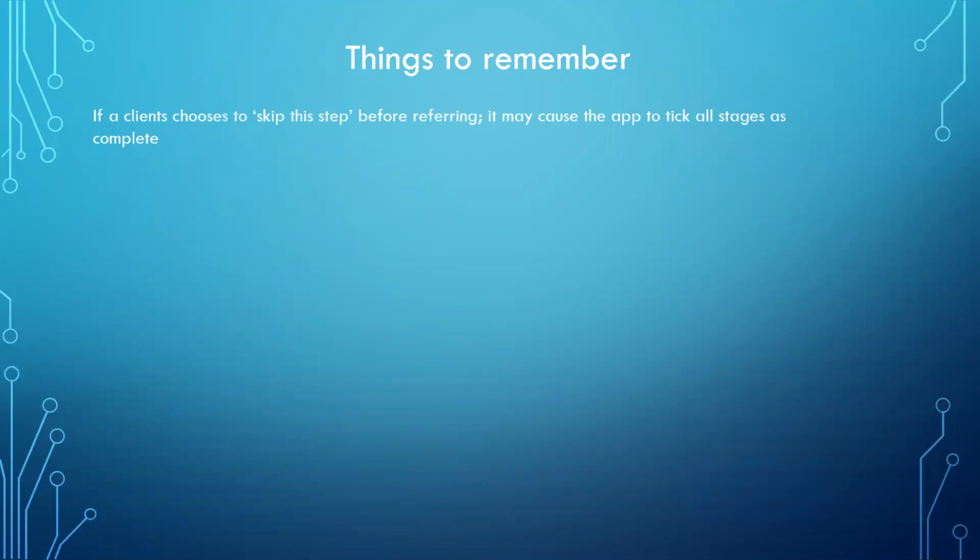So if a client does choose to skip this step before referring to a broker or conveyancer, then it may cause the app to tick all the stages in the unique link as complete. So what they've done is they've gone in, they've said skip this step, and then they've gone back at some stage and said, yes, I would like that referral.